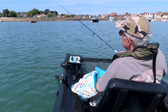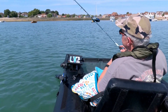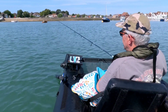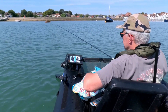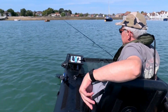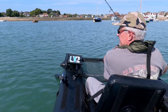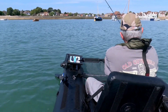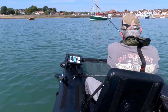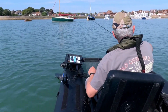Just reel in a tiny bit, pick it off the bottom, you see it start to flap. There you go, that was another little nibble. Lift it up, spinning a little bit, and it stopped spinning. Now it's sat on the bottom. I like to leave it for a bit. There, so now I've just attracted them a little bit with that spinning action. Stick it in my rod rest. See what happens.